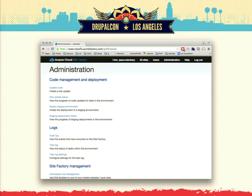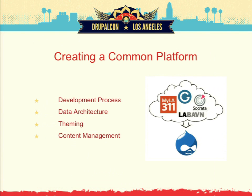Also on the admin, you've got a single interface where you can manage code. You can deploy new code, and you can create tags to deploy to the production environment. It supports user roles, so you can put users in certain groups and they can only access certain sites. For their needs, having different departments and different levels of users, it worked out really well and fit exactly what they were looking to do. So, creating a common platform.